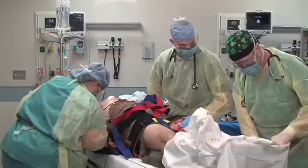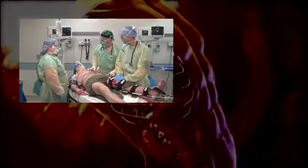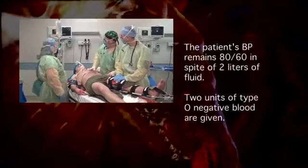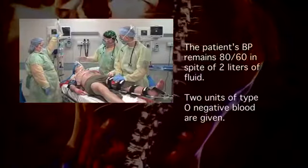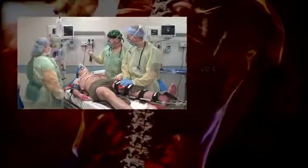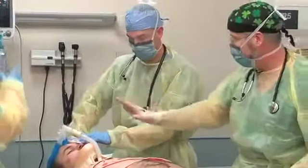Thanks. Circulation, what's his pressure? He is still 80/60. And how much fluid have you given him? He's gotten the 2 liters of warmed IV fluid. So he's not responding. Let's go ahead and give him some O-negative blood. Sure. Please give him 2 units of O-negative blood. And you can just hang some more saline while you're at it. Okay. We've got our ABCs.